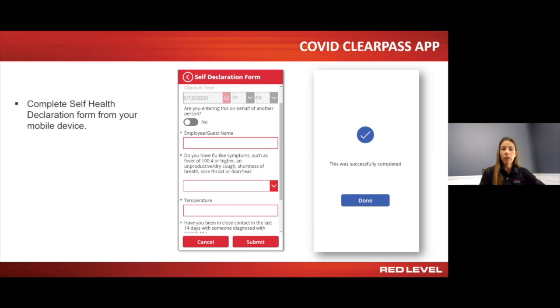So through this form, we're able to complete the name, say whether or not we're filling it out for ourselves or for a guest. We've actually added, based on feedback, a specific temperature based on the CDC guidelines of 100.4 degrees, as well as enabled a field for the employee or the guest to register their temperature at check-in while they're coming into the office.